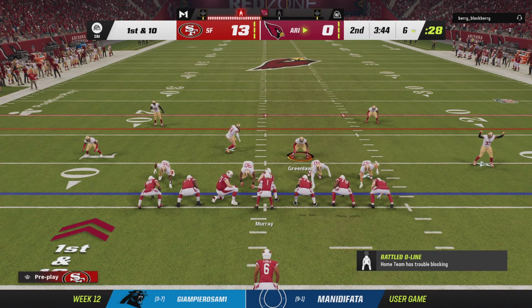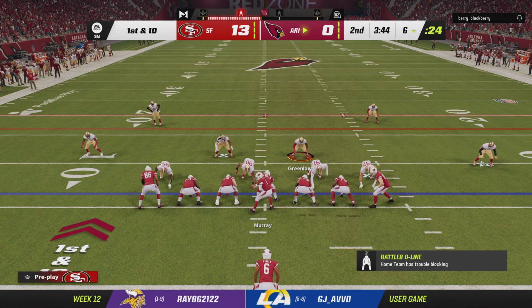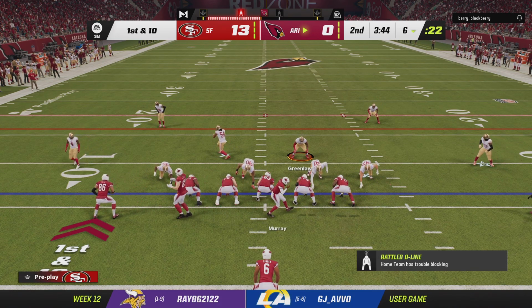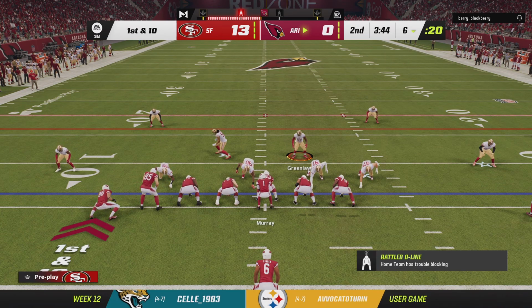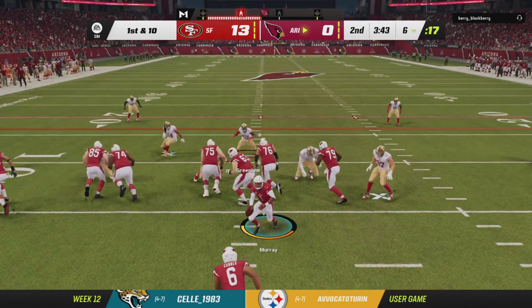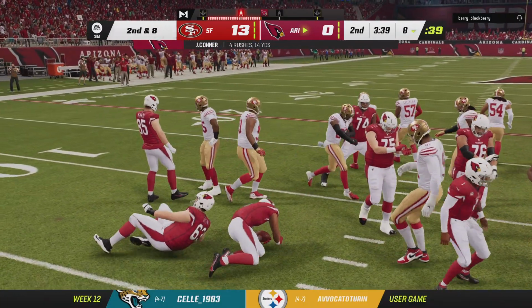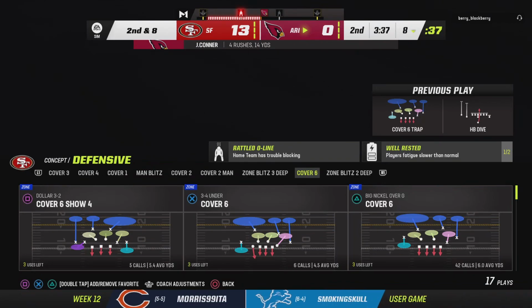Arizona's offense at the line, ready to get their drive started. Still in the first half, but this offense has struggled. Haven't really been able to get anything going, not only in the points category, but in the yards category. We'll see if they can do better here on this drive. The drive will start with Connor, and he can only manage to get a couple. 2nd and 8 coming up.